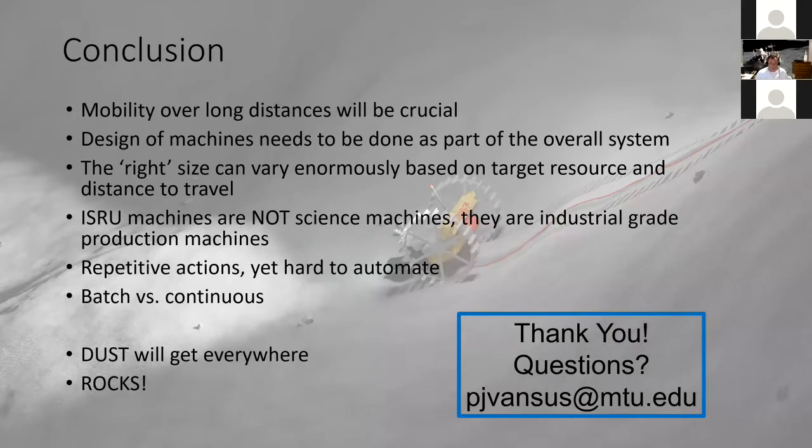But a key takeaway is that ISRU vehicles that have to drive thousands of trips are not like the science machines that we have been designing to go to other planets. These have to be industrial grade production machines that can handle many thousands of trips and operate for many years without maintenance. They do repetitive actions, not driving over terrain nobody has ever gone over. It's basically on a road to a certain extent. So it's repetitive, but it is still hard to automate those actions.